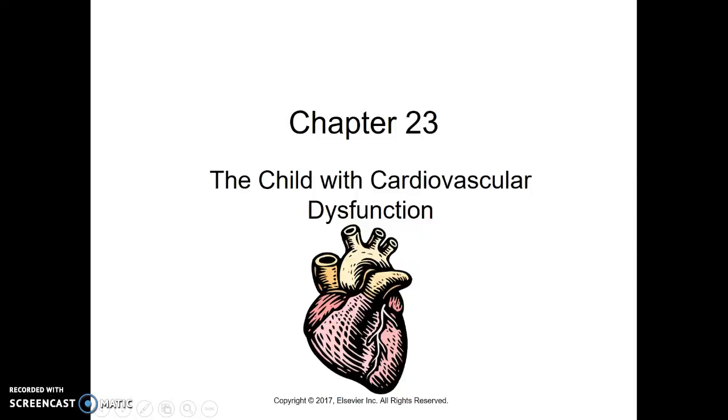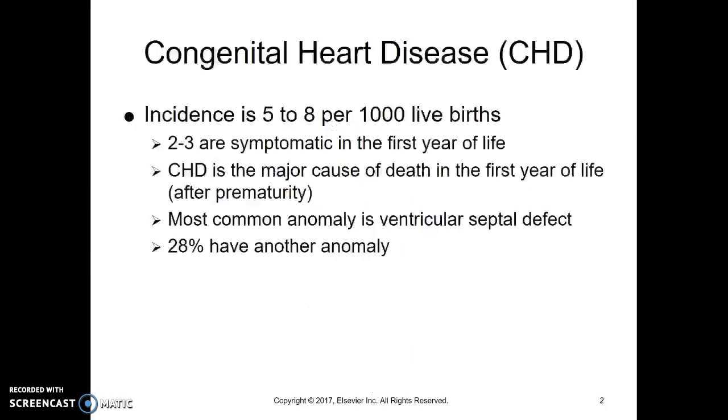This is Chapter 23, Part 1, The Child with Cardiovascular Dysfunction.